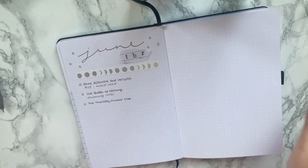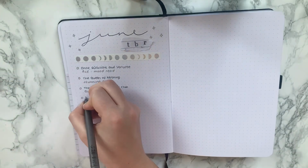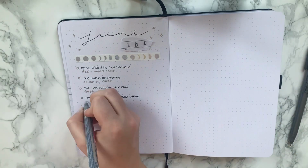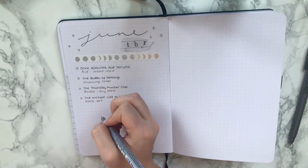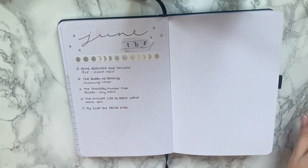For some reason, my TBR game had no mercy whatsoever for the fact that I am in a massive reading slump. And yeah, as you can see, it is quite big. So wish me luck.